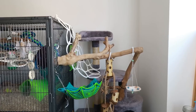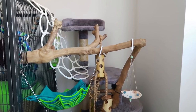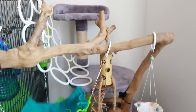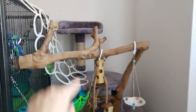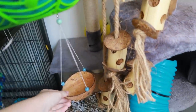I still need to add a few more things to this. I might drill a few things like hooks into the cat tree just to attach chew toys and stuff, but we have got this thing which I always put a blanket in because I don't want their feet getting stuck in the gaps. We've got a Java branch, we've got a tie holder, thingy-ma-jiggy. We've also got some of the Clyde Twitter Climbers toys. We've got this one and this one.